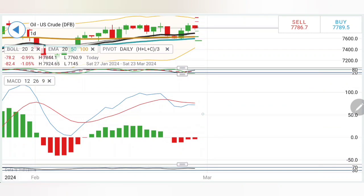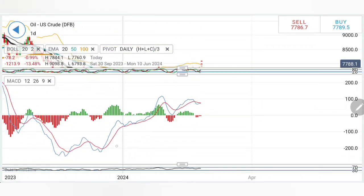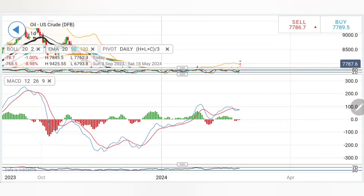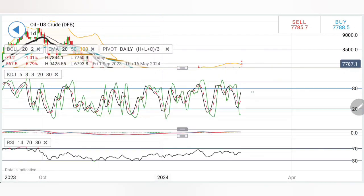Stochastic rising, MACD is bearish here. This is also one point. Though there is a lot of room available for oil on the upside, however, right now it is on the sell side. RSI is also almost flat.